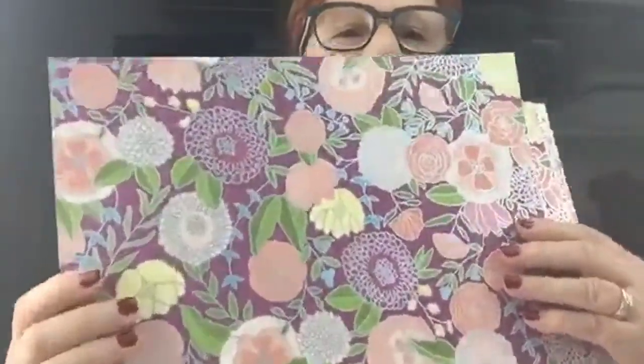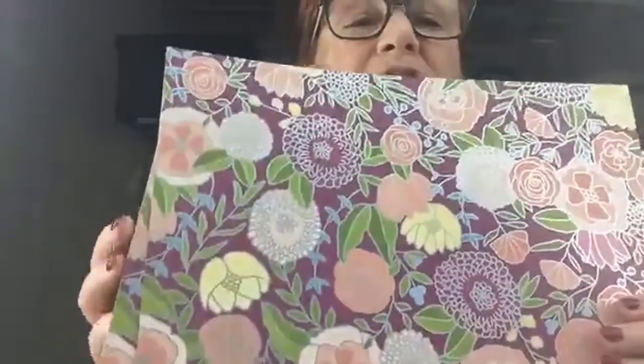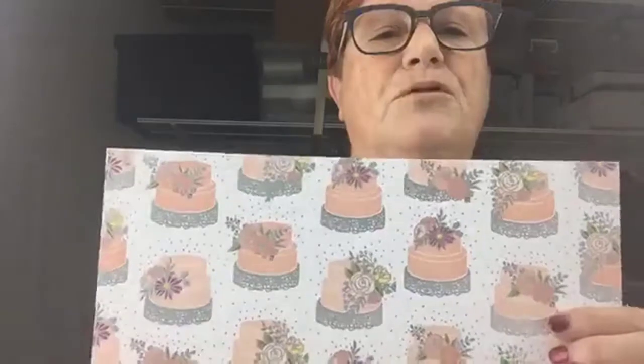Now, what else will I show you? I've got so much. I want to show you this, my favourite paper. And it's probably going to be one of the favourite papers for this season. It's called Sweet Soiree Specialty Designer Series paper. And I don't know whether you can pick up the foil. Now, I have been told this is back to front. I'm not sure what I can do about that. I'll have to work on that for next time. But this is all foil paper on one side and matte on the other. So I'll give you some ideas of how this looks. But look at this one here. This is probably great for wedding cards, or even birthdays. And it's got a beautiful foil tint to it.